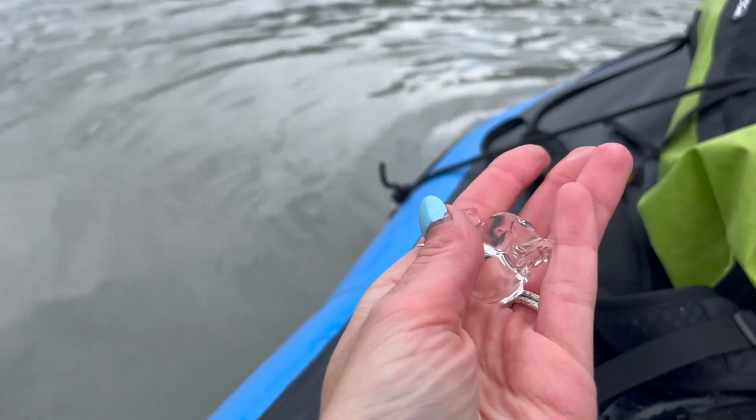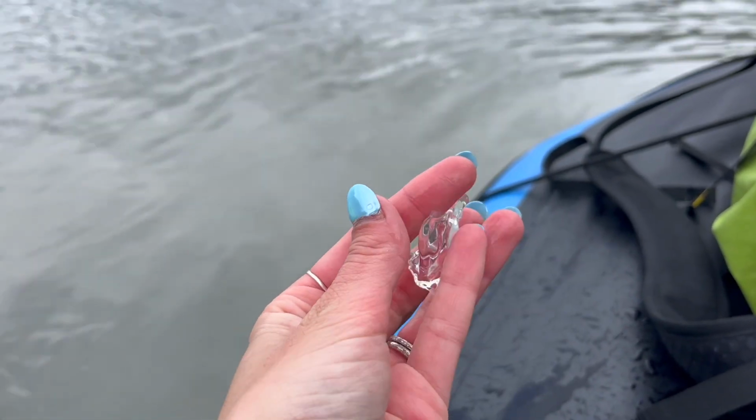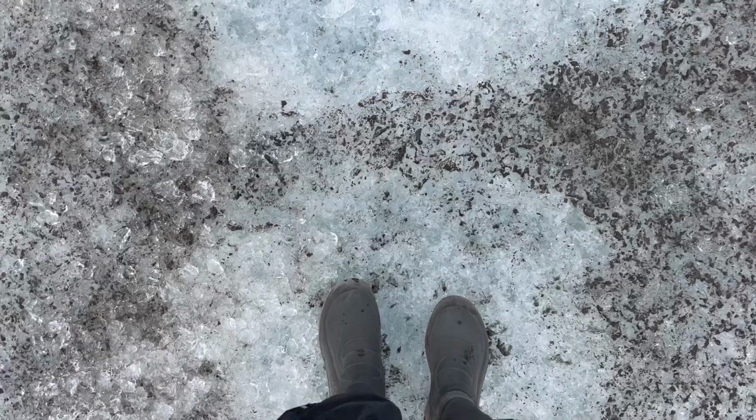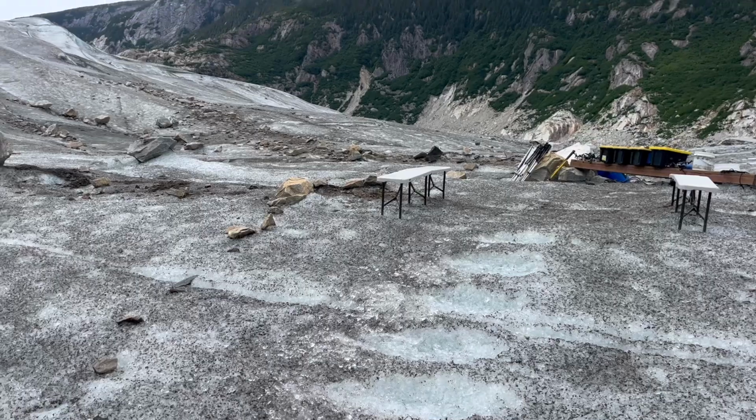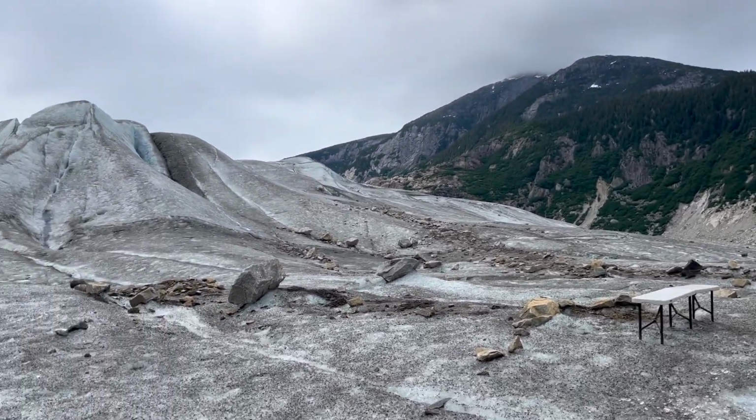Then we got in our pack rafts and paddled over to the glacier. There were a few ice chunks floating in the water. Those of us brave enough tried them. I hear it's a bit like the Fountain of Youth, so we'll see the effects of eating glacial ice in a few years to come, I suppose.